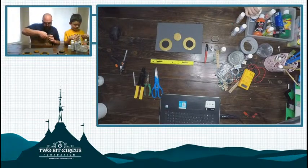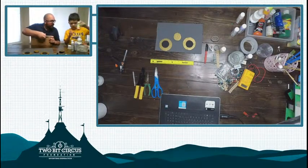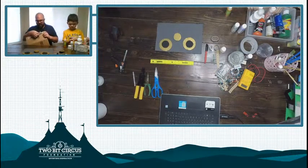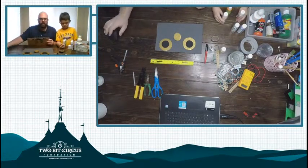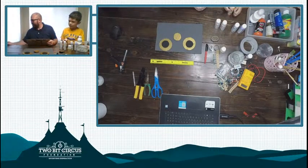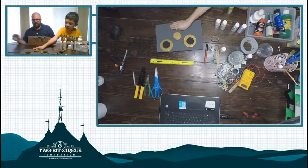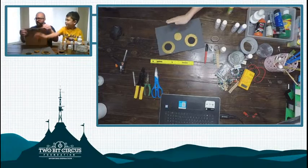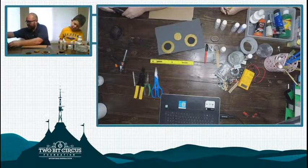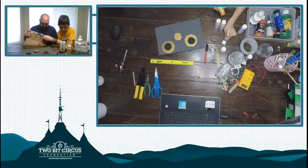So, let's do some measuring here. How wide, the word is wide, that I'm looking for. Look over here. We'll get to the paint in a minute. How wide do you want this mouth to be? About as wide as my hand. Okay, that sounds good. So let's do it like this then.